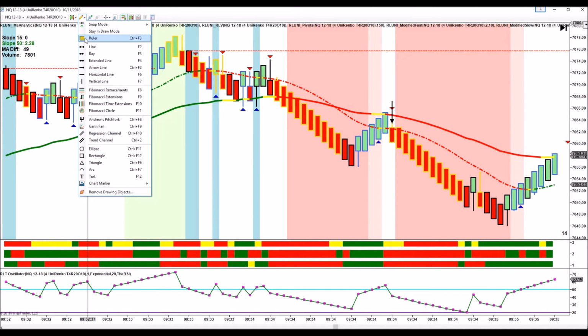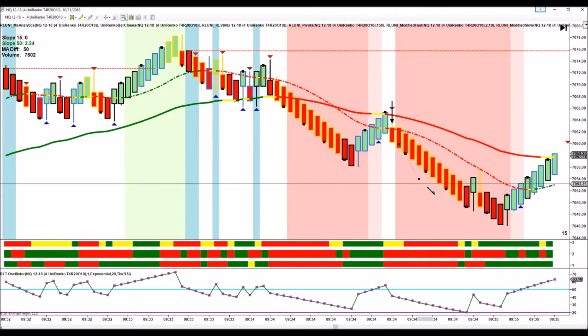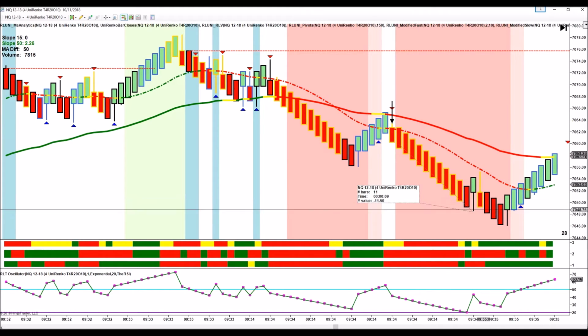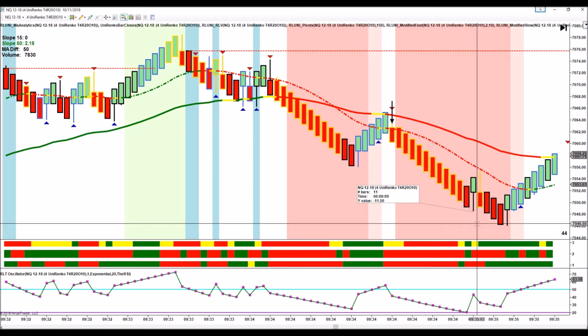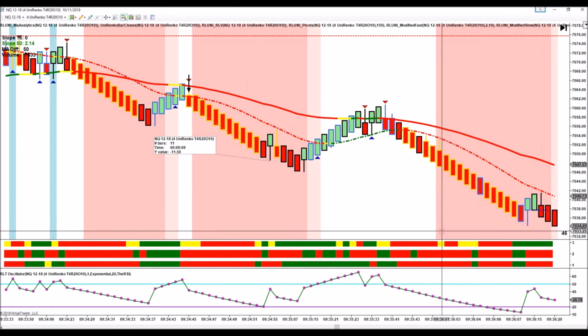We got this morning, right here. This was an 11.5 point move. Now there's no continuation because the market's oversold. Now here's our next trade.